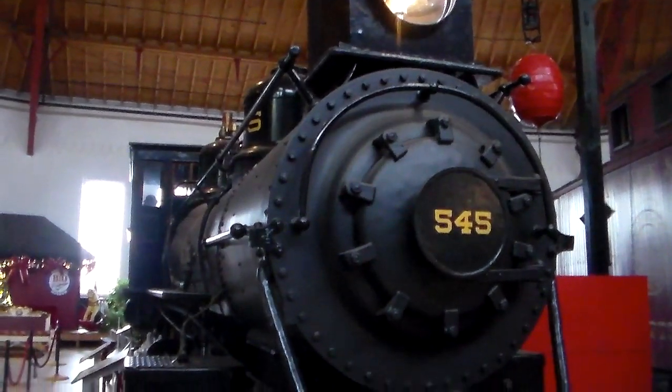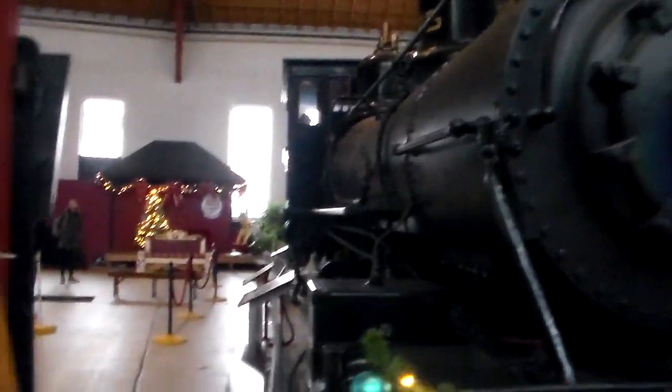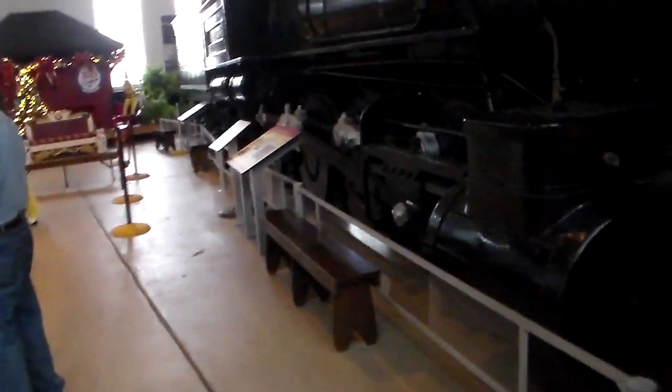Here we see B&O 2-8-0 Consolidation type number 545. This is a 2-8-0 type locomotive. As you can see here, front side, one axle leading truck, and four driving axles here. Used by Baltimore & Ohio. And here's the cab. The boiler seems to extend a long way out. The firebox seems to extend a long way out, which is rather interesting.